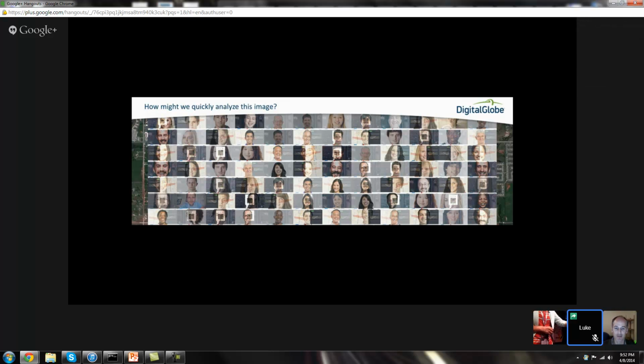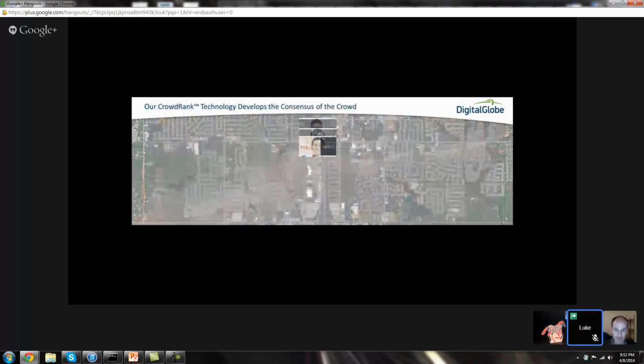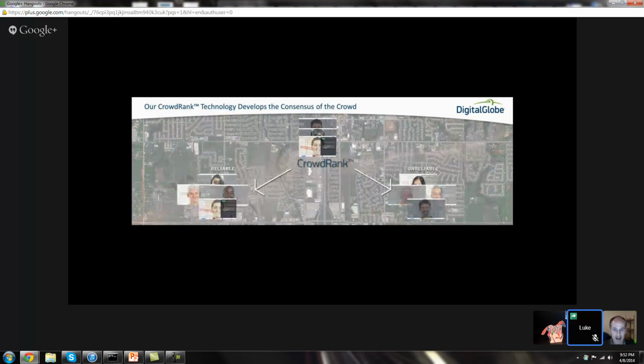And that's one of the challenges with crowdsourcing: how do you extract reliable insight from all of the people who are contributing to your crowdsourcing challenge? And so that's where we developed this algorithm that we call CrowdRank. The idea is to combine the consensus from many different people, all looking at little parts of these huge high-resolution satellite images, to combine all of their inputs and figure out not just the most important locations, but who in the crowd is reliable, who's always at the center of every cluster, who's the one that everybody always agrees with.